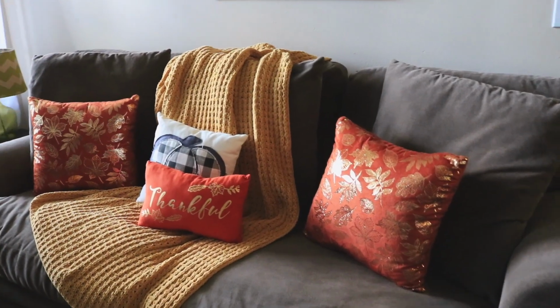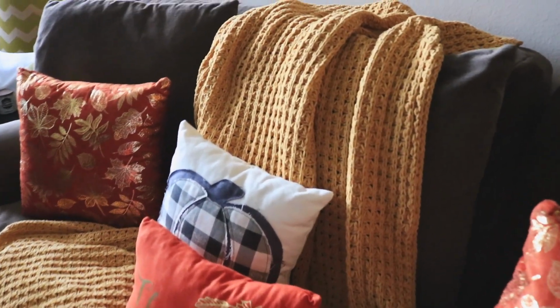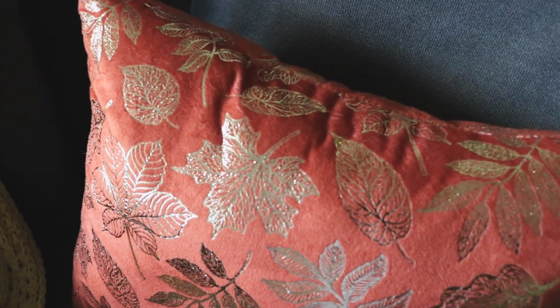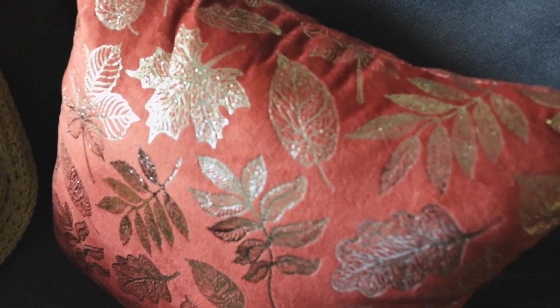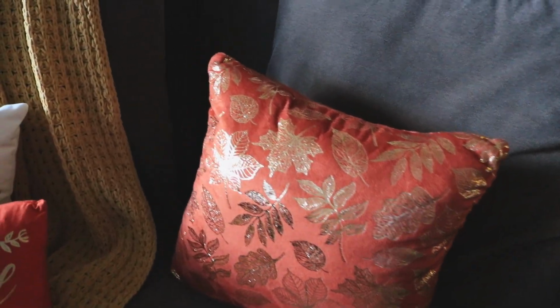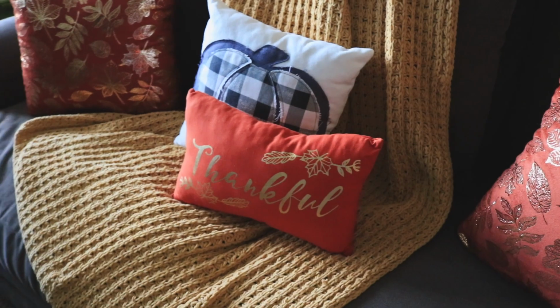So for every season, all I like to do with my couches is trade out the throw pillows and the throw blankets. And these are my favorite pillows this year. You guys, they are the most amazing things I have ever seen and felt in my entire life. They are this suede material with some gold leaves on them. And as you saw in the shop with me, they had a brown version of this, but I fell in love with the orange. This mustard yellow throw blanket that I have right here, I got it last year from Target.